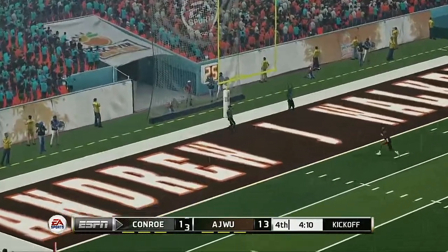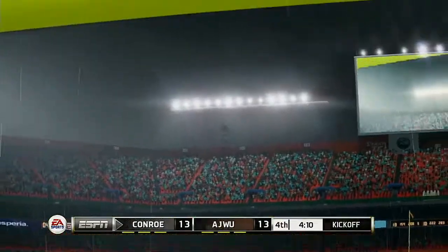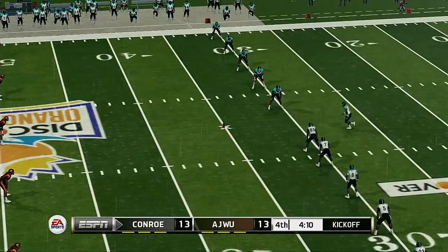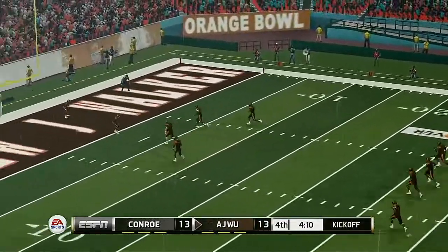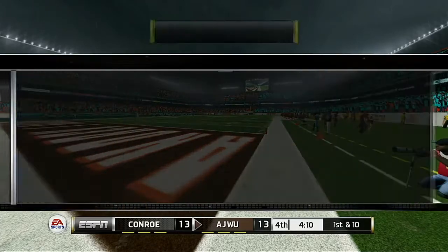The kick is up, and he got it. And with that field goal, we are all tied up. Yeah, that was a clutch field goal without a doubt. Everyone's all lined up and ready for the kickoff. He really got a hold of that kick. And it goes into the end zone, down for a touchback.